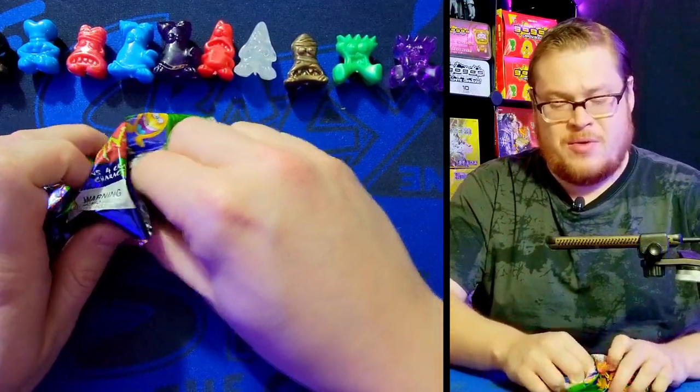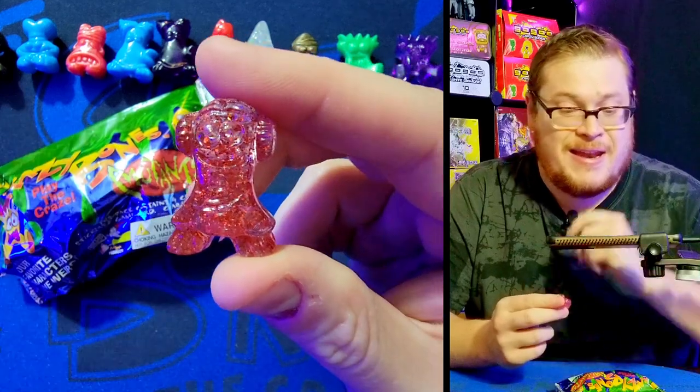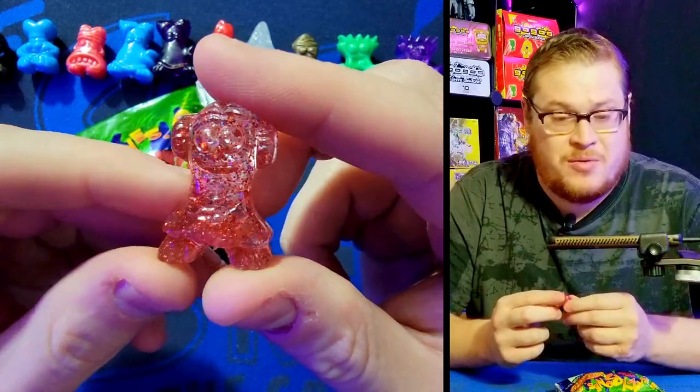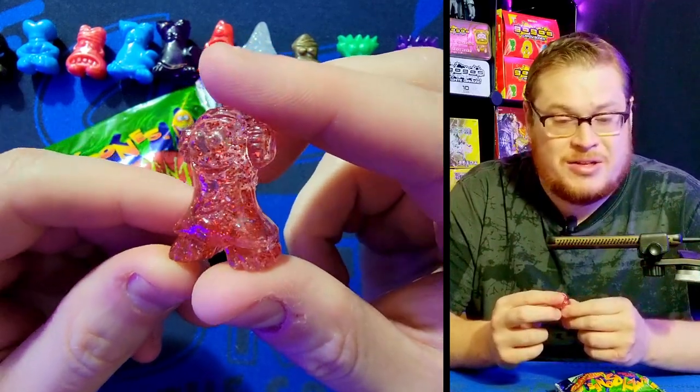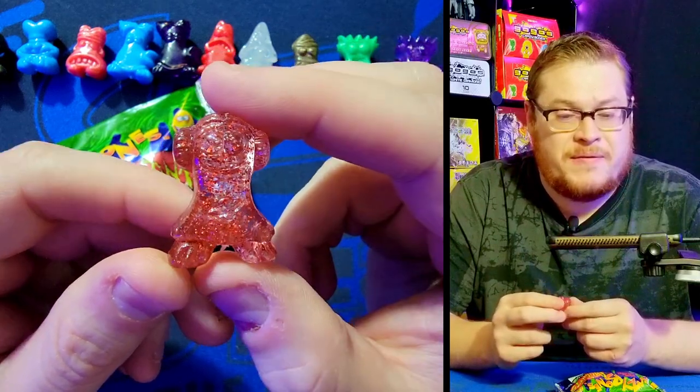Let's see what our first figure is. Oh, look at that. We got Music in a very, very, very cool glitter. That is sharp, man. Something about this glitter makes me think of the dentist office.